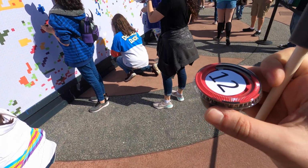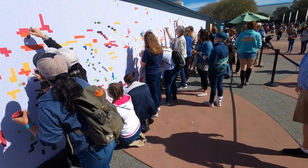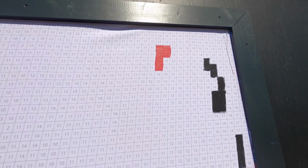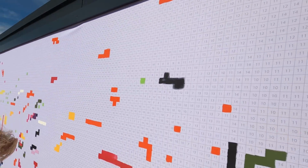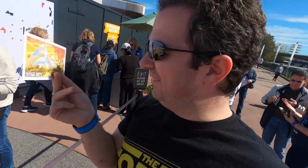We're doing 6 squares today, and I've got number 12, which is kind of this dark red color. Going to be great. There it is. I've helped create part of the mural here. Going to be very, very cool to see it complete. Fantastic. I love it. Very, very cool one.